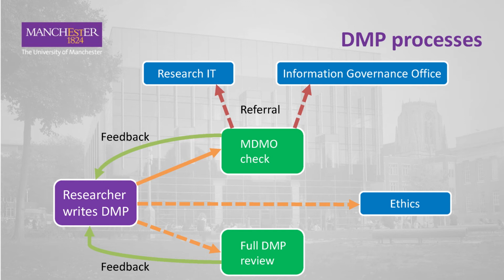If a project needs university ethics approval, then researchers are prompted whilst filling in their ethics form to attach their DMP and any feedback they've received from the library or other support services. And this makes sure that the advice being given to researchers is consistent. It also allows ethics committees to ensure consistency across the researcher's own documentation about how they plan to process and protect their personal data.